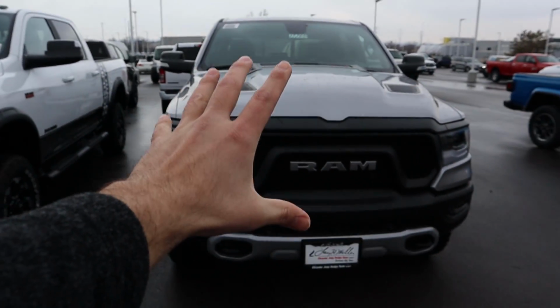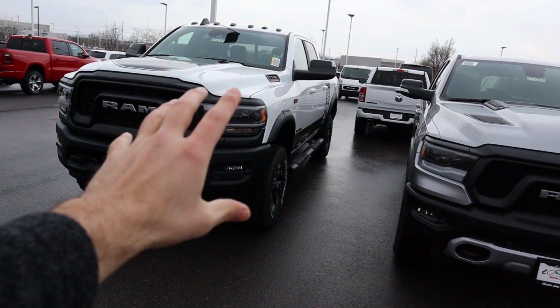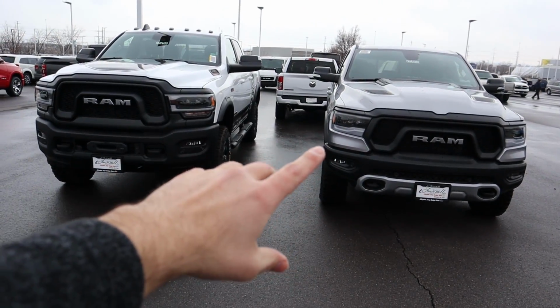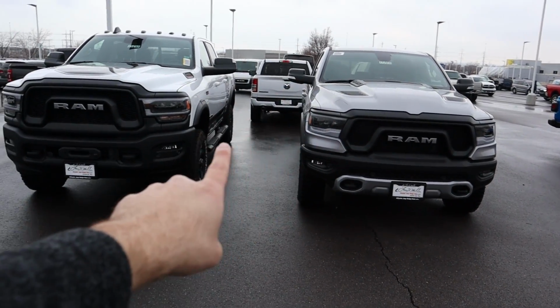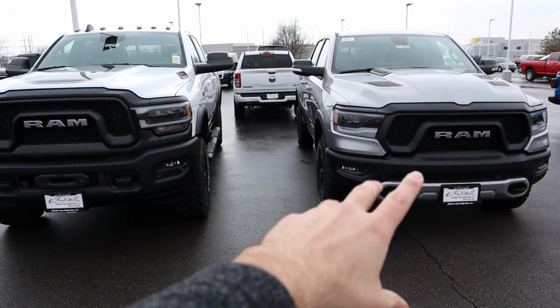And then the other thing is the Rebel tows more, has a higher payload, just overall is a better daily usability truck. So if you want a truck that's better for daily use, definitely the Rebel wins. If you want something better in the off-road, the Power Wagon wins. But as an overall comparison between price and all that kind of stuff, I'm gonna say the Rebel wins this comparison. I want you guys to let me know in the comment section down below which truck you would buy if you had a choice between the Power Wagon and the Rebel.